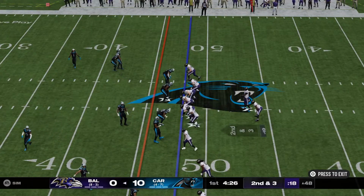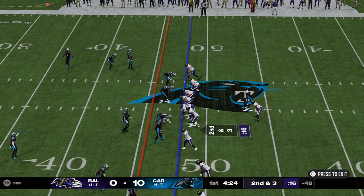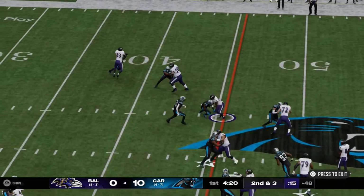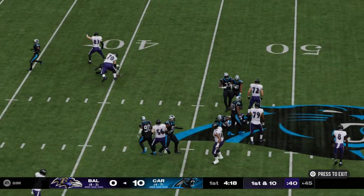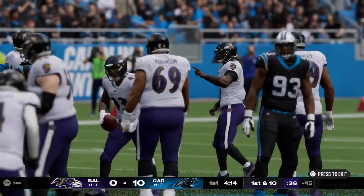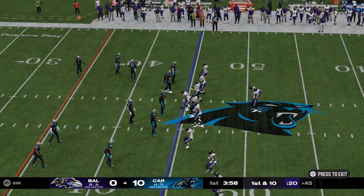Will bring up second down. Now a shotgun handoff to Hill. And he'll be brought down at the 45-yard line. They'll get 3 as the drive continues. It's a first down.